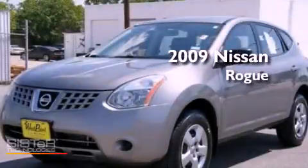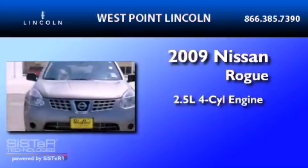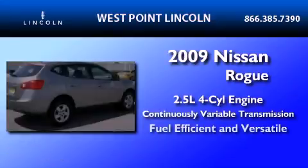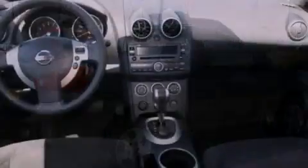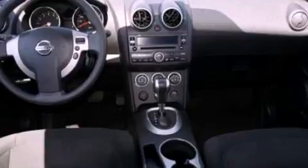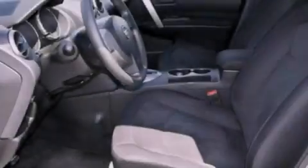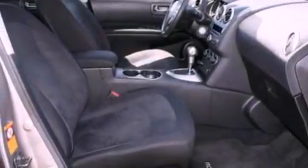This is a 2009 Nissan Rogue. It features a 2.5-liter four-cylinder engine and a continuous variable transmission. Its top features include cruise control, full power accessories, a rear window wiper, a four-speaker stereo system, a multi-link rear suspension, a four-wheel independent suspension, a security system, a low tire pressure indicator, a CD player, and this vehicle has fewer than 63,000 miles on the odometer.